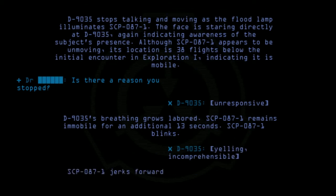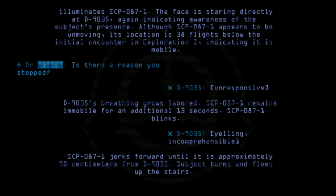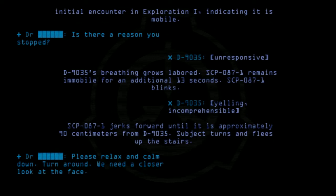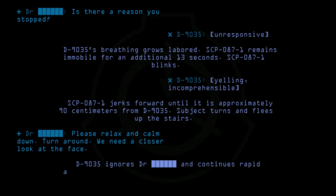SCP-087-1 jerks forward until it is approximately 90 centimeters from D9035. Subject turns and flees up the stairs. Please relax and calm down. Turn around. We need a closer look at the face. D9035 ignores Doctor and continues rapid ascent. He continues to scream incomprehensibly.